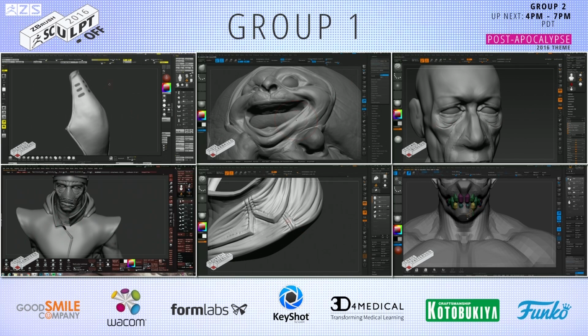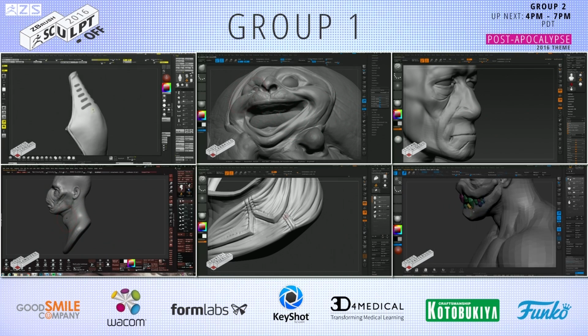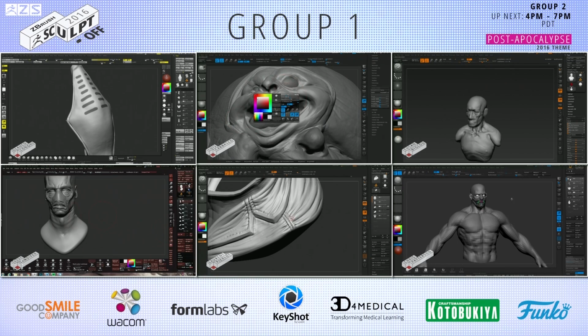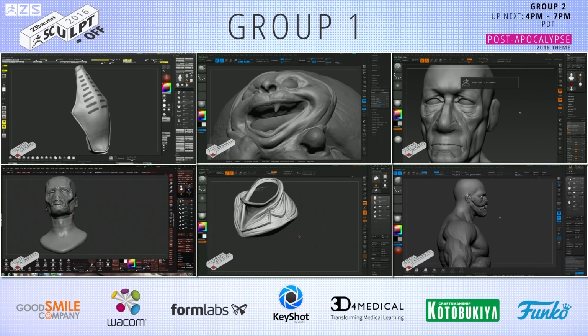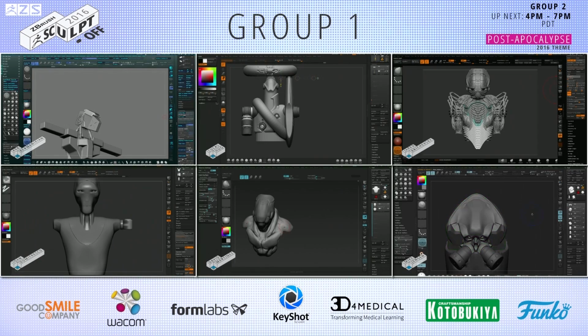Oh, so you can create a brand new character in an hour? Yeah, we're going to need that on a daily basis at work. Why don't you do this at work that fast? That's called art directors. Art managers. Oh, they're everywhere. All right, so let's go over to the hard surface group.